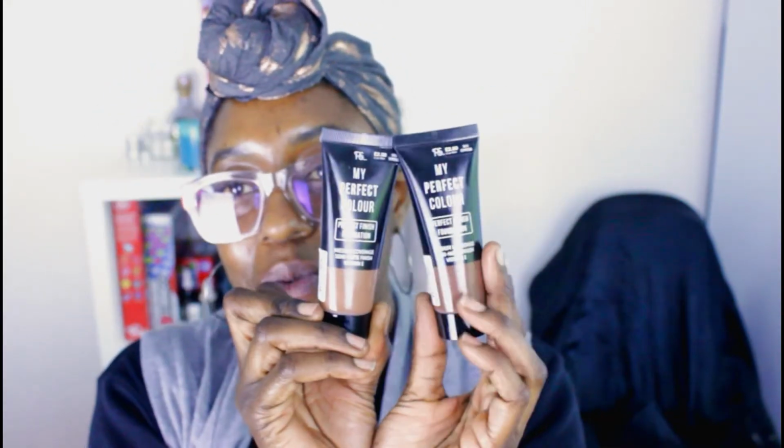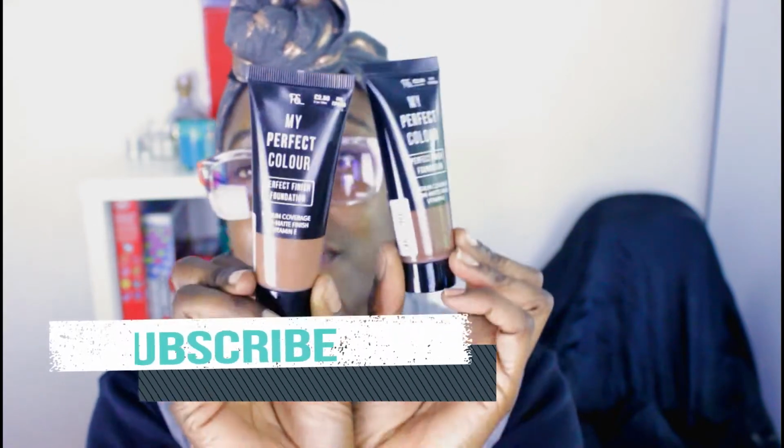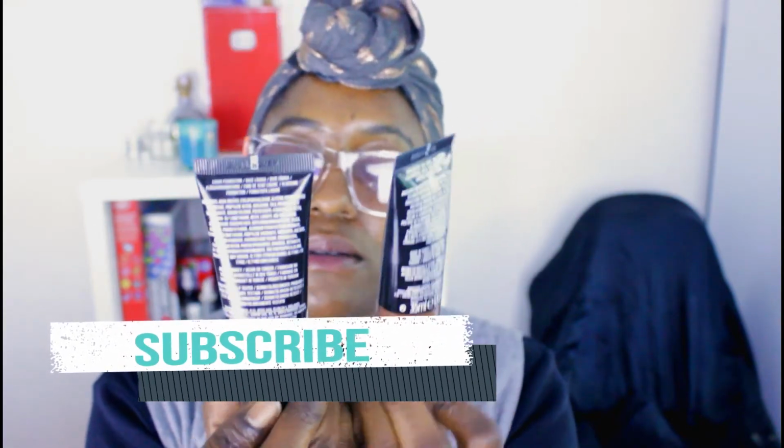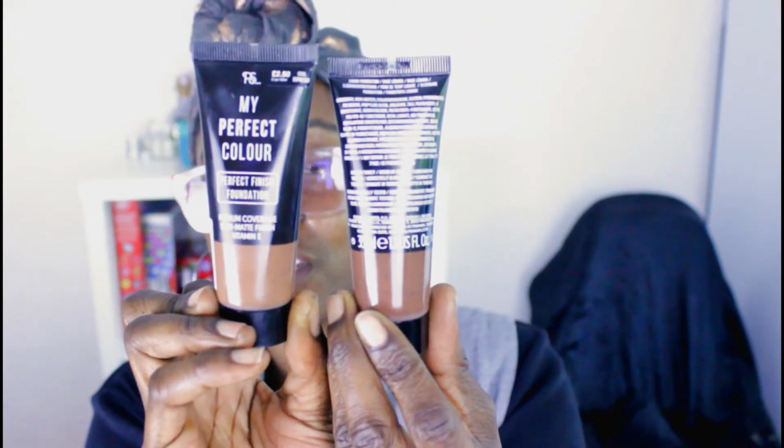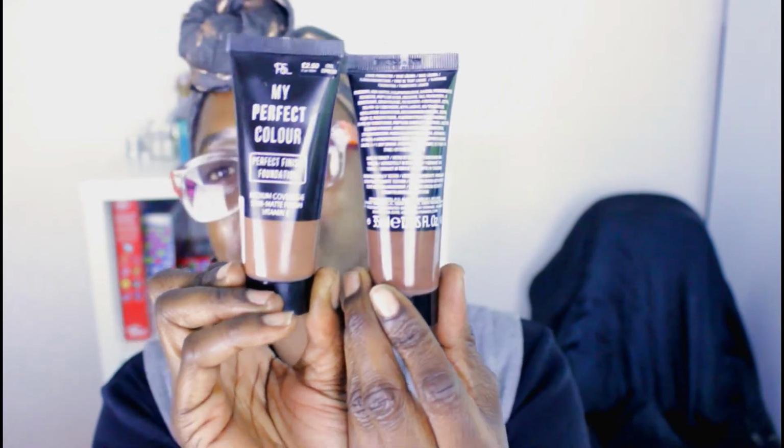But what I got super excited about were these, the My Perfect Color Perfect Finish Foundation, medium coverage, semi-matte finish with vitamin E. I got two colors, Rich Espresso and Cool Espresso. Those are the two darkest shades I saw on the shelf. I'm not going to say they are the darkest because I get myself into trouble. So I'm just going to swatch these on my arm for you.